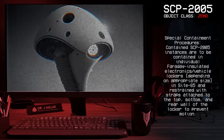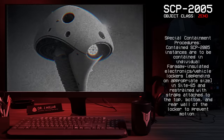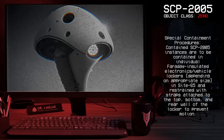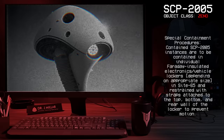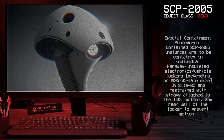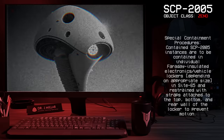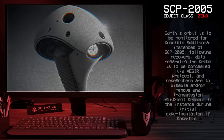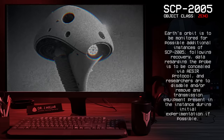Special Containment Procedures. Contained SCP-2005 instances are to be contained in individual Faraday-insulated electronics or vehicle lockers, depending on appropriate size, in Site-65, and restrained with straps attached to the bottom, top, and rear wall of the locker to prevent motion. Earth's orbit is to be monitored for possible additional instances of SCP-2005.